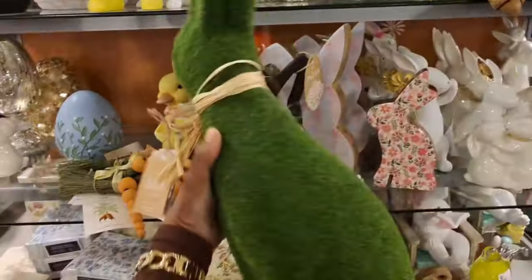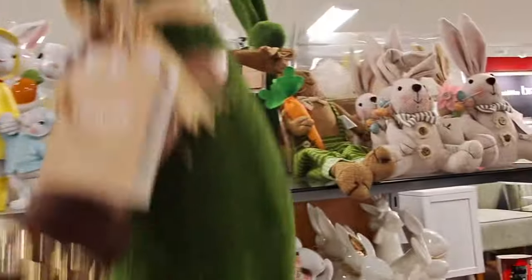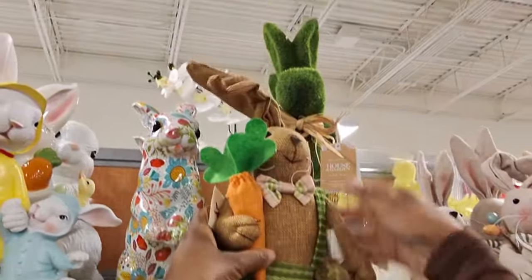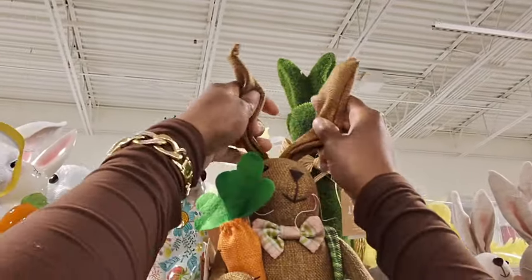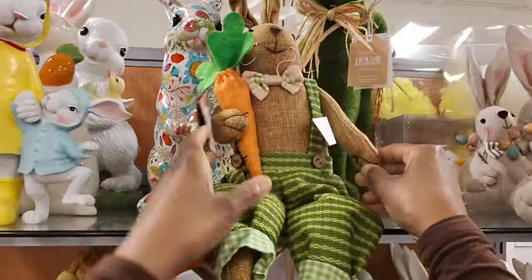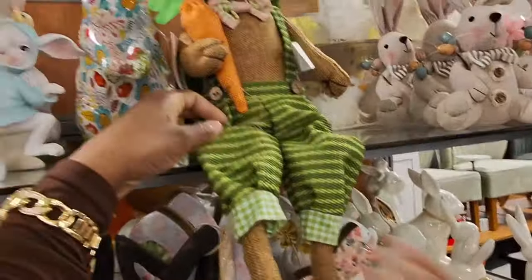$9.99. Ooh. $12.99. $19.99. Got a little weight on it. This is so cute. This can be on like the fireplace mantle. $7.99. Like how the elf on the shelf just sits. That's cute.